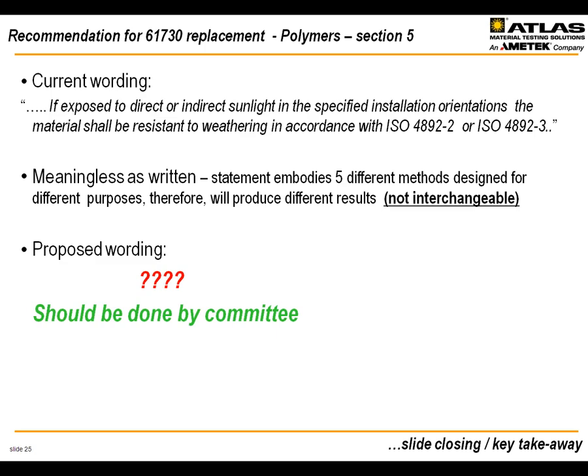The current wording states, if exposed to direct or indirect sunlight in the specified installation orientations, the material shall be resistant to weathering in accordance to ISO 4892-2 or ISO 4892-3. We're saying that this is meaningless because this statement really embodies 5 different test methods which are specifically designed for testing different materials and yield different results. Therefore, they are not interchangeable as is suggested by the wording shown above. So I was asked to provide more meaningful wording and keep the intent of what was meant in the wording itself.